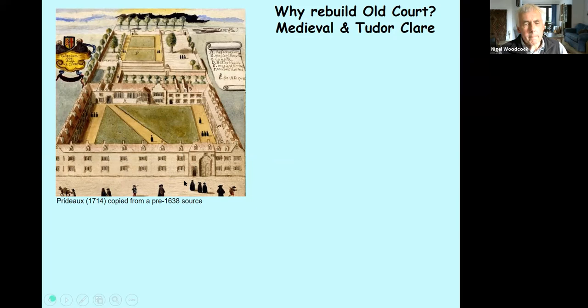I should point out this is an image from 1740 drawn by an undergraduate called Prido, presumably copied from a pre-1638 source, which is lost. We don't have that, but we have to take this as somewhere near the truth. And actually, the archaeological investigations, to a limited extent, did support this image.